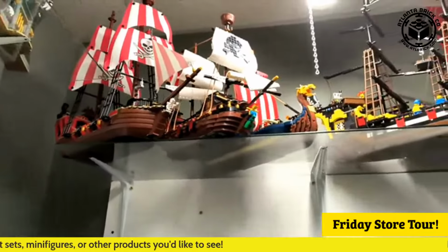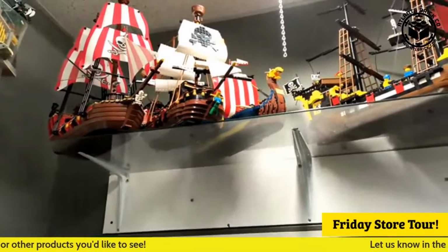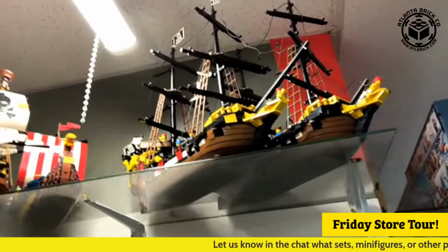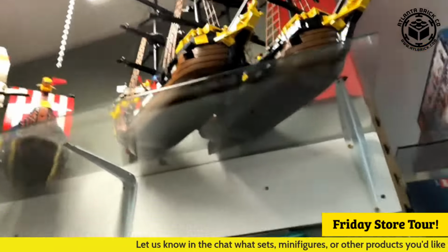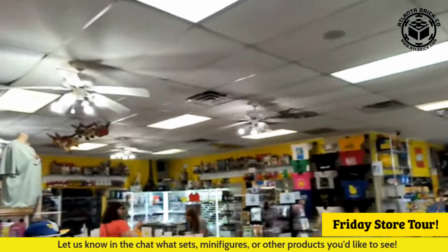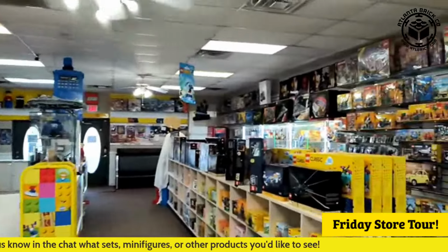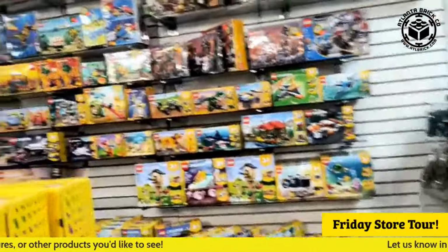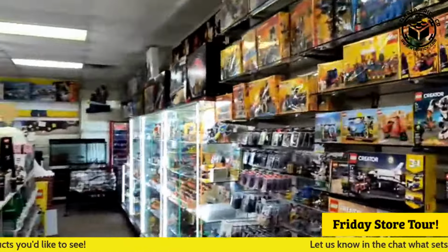Of course, got the Creator pirate ships and Viking sets. Got some, I think these are Black Seas Barracudas here, just with no sails, which is kind of strange, but nice to see nonetheless. Rob says, I know Ed got to deal with the Grumpy at the show. Yeah. Let's see what other kind of pirate ships we got right now.